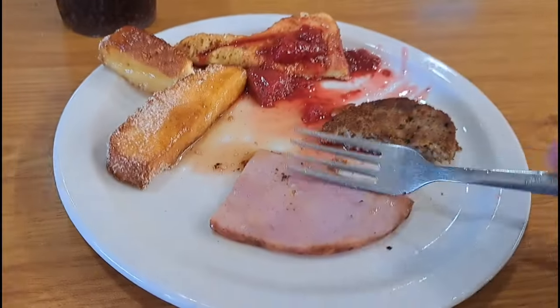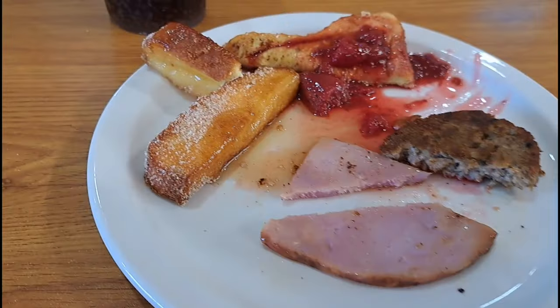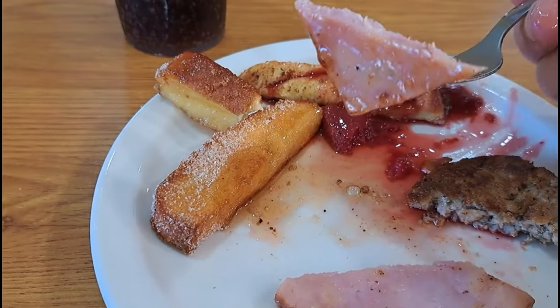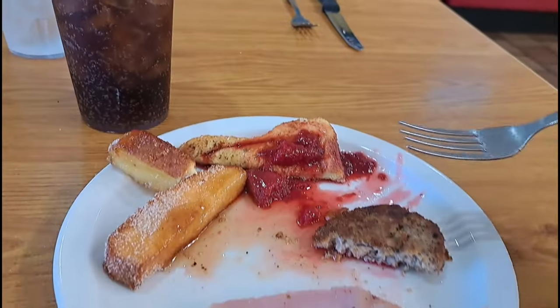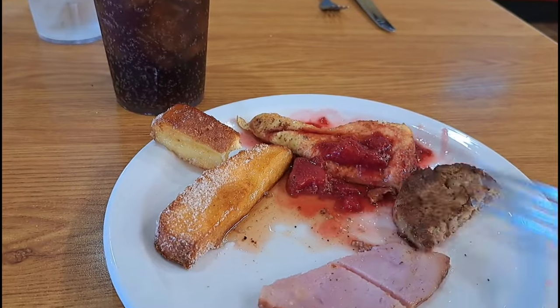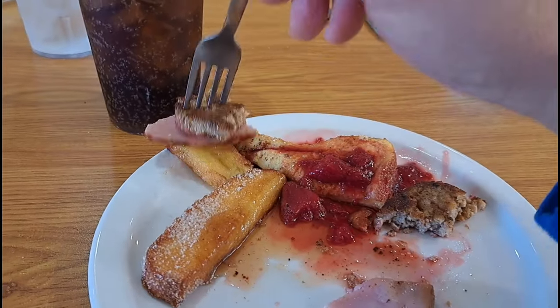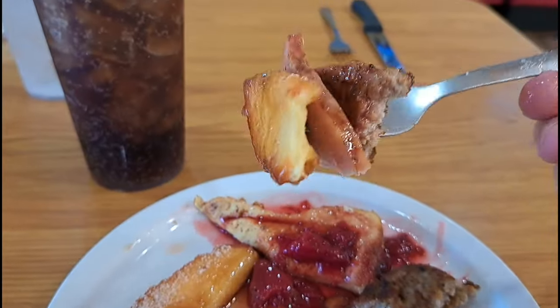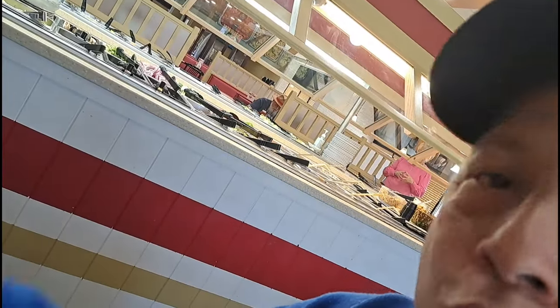That was good. I'm gonna do the same thing with the ham. Mm. Oh, right there. Ham and maple ham. There you go. Now let's try this. Go like that. Like that. And like that. How about that? Like a French toast stick, sausage, ham concoction. Wow.